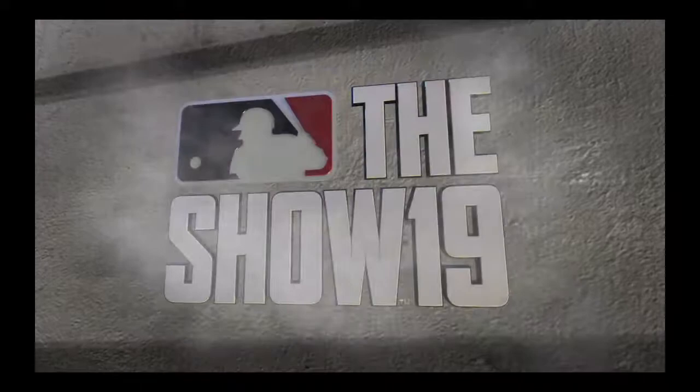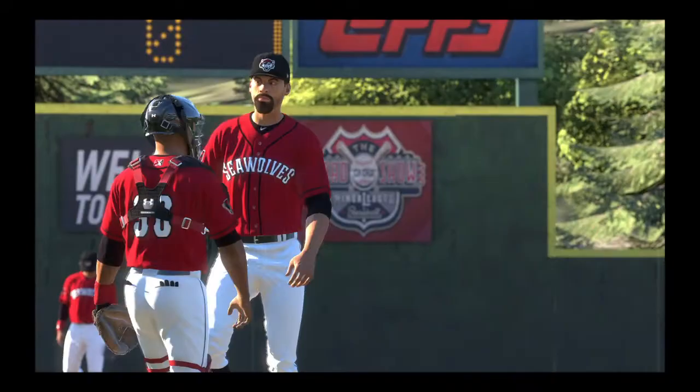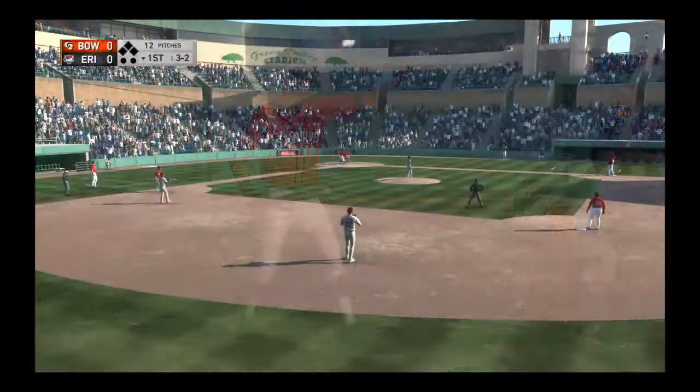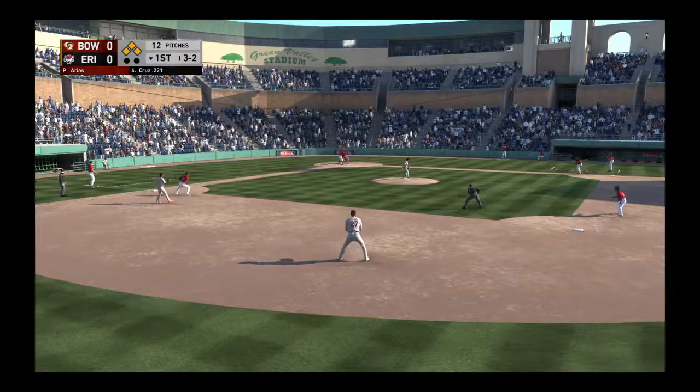Minor League Baseball is live and on. Play ball. He's safe. Coming to the plate now, Shelby Cruz, and he could give his guys an early lead if he can come through here.